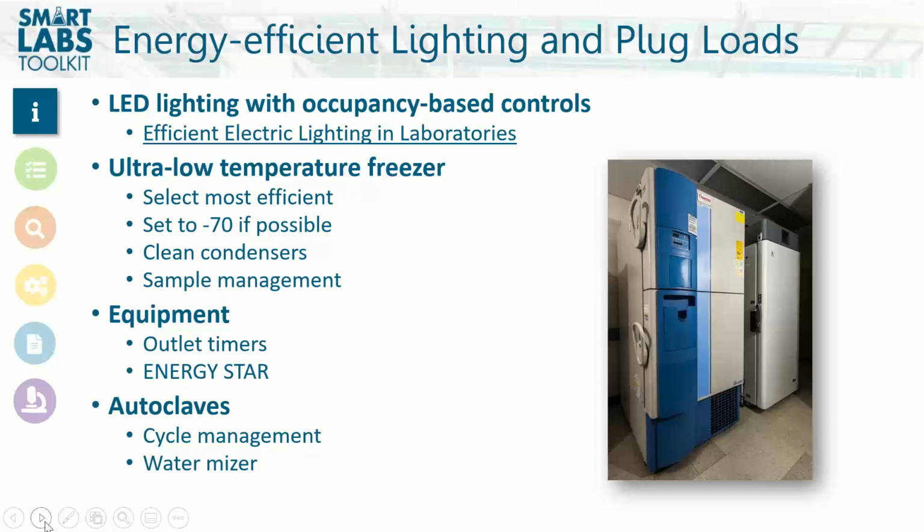And then, based on your lab type, a high energy and water user can be autoclaves. There's an upcoming best practice guide by a group called My Green Lab that Amanda will talk about a little later, that will talk about this, like the freezers. But these can be very high energy use, and depending on your selection, you can get a much lower energy and water use. Next slide.